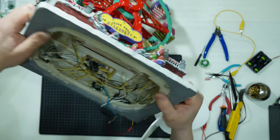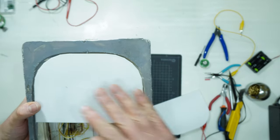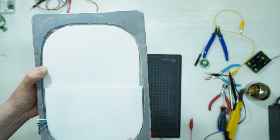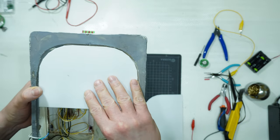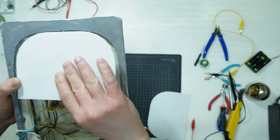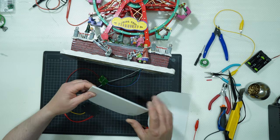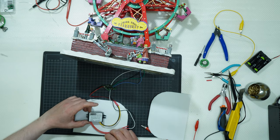And I will use those two parts like this, one here and one there, okay? To cover everything. And then I will use some screws this time to screw this together. I simply need, because they aren't symmetrical, okay, let's do this. And the components, those components, I will glue them. No, I will use two-sided tape to place them inside everything like that.